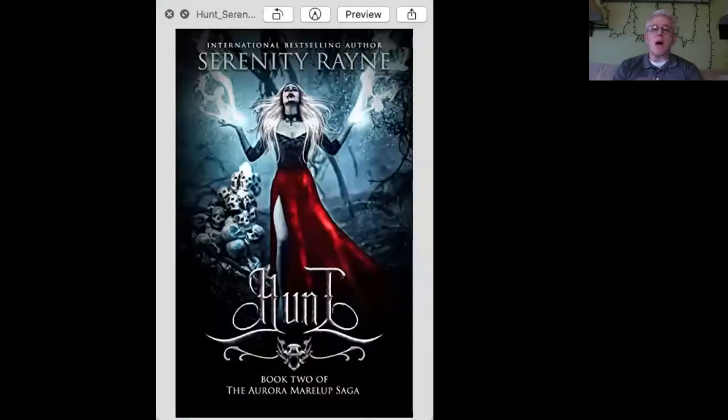The next cover we're going to talk about stands out because of a concept called spot color. So this is Hunt by Serenity Rain. And when you have a monochromatic scene where it's like all white or all black or all gray or something like that, adding a splash of color yanks the eye toward that spot. So this deep blood red gown this character is wearing really separates itself from the background and creates this pleasing arrangement. We got a little power coming from the hands.